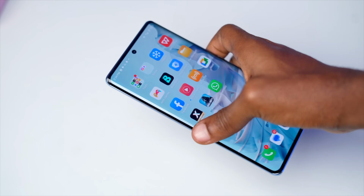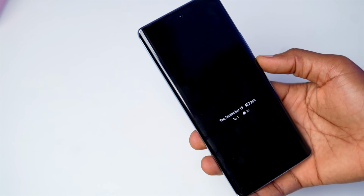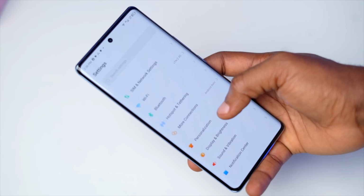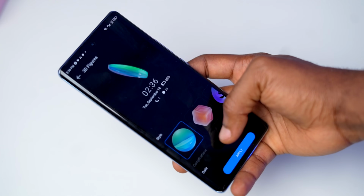I found the gesture method of navigating the phone to be very intuitive and satisfying because of how my fingers smear across the curved edges of the display. It has an always on display feature that shows the time, date, battery percentage, and important notifications, and there are very beautiful and colorful presets with animations to choose from if you go to settings, personalization, then always on display.